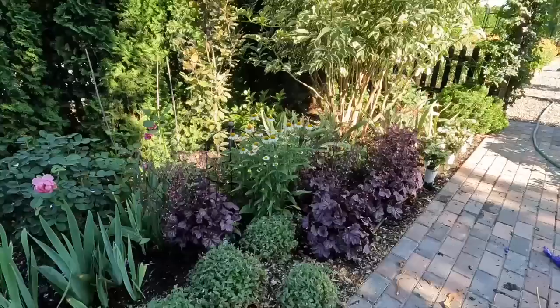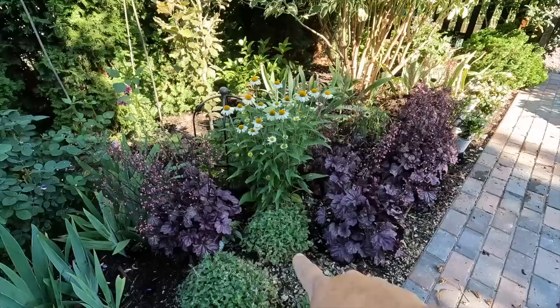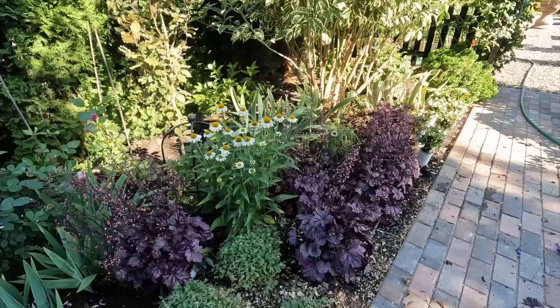Then in this space, I laid out the heucheras, which I think the only change I might make at this point is I might dig that Nepeta out so that I could have a swoop of heuchera, but I'm not even sure that that's the look I want. I kind of want them to be intermingled a little bit.